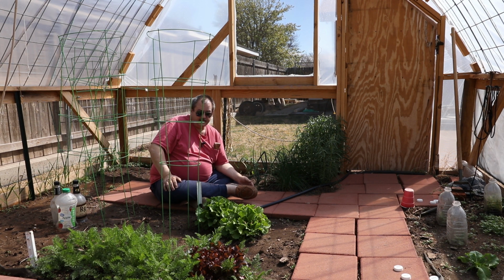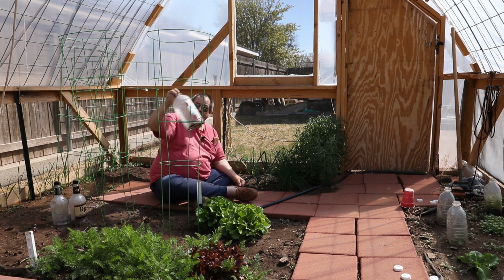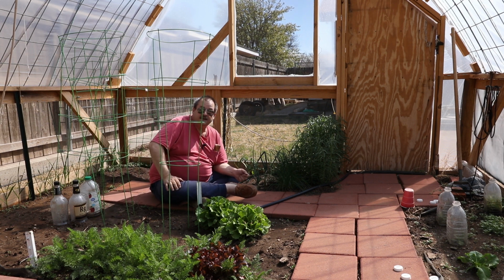And I'll be using these little plastic toppers, like this here, same ones that you saw me use on these other plants. That way I can get things up and growing and have myself some really good winter crop going in here. I would love to be growing my lettuce and carrots and stuff through the winter.